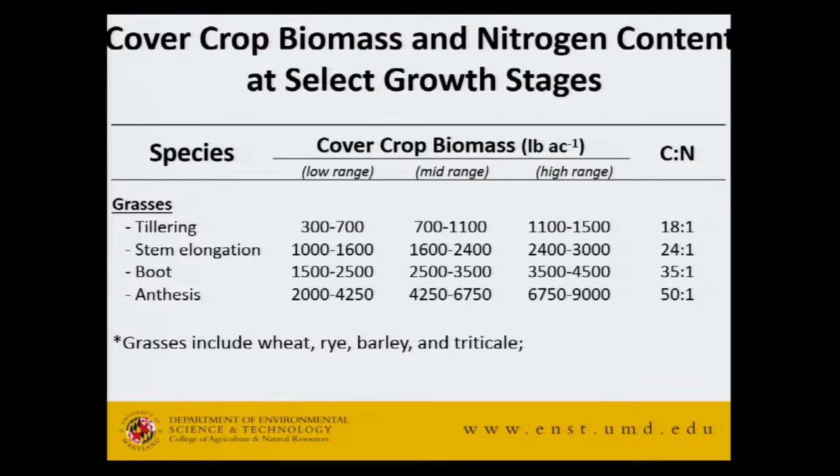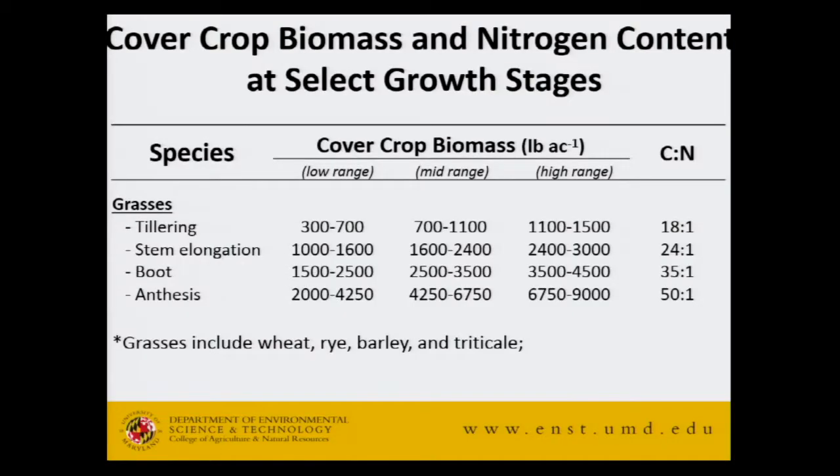And looking at our averages for what type of ranges we have here, the early kill we saw was just around tillering. And you can see these ranges of pounds of biomass per acre. And what I want to highlight here is you have a corresponding C to N ratio. And that C to N ratio is important because that kind of determines how much nitrogen will be available. When you increase the C to N ratio, that becomes immobilized and it won't mineralize as quickly, making that nitrogen tied up. That nitrogen that it pulled from the ground won't be available.